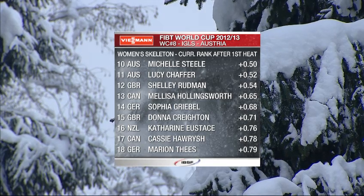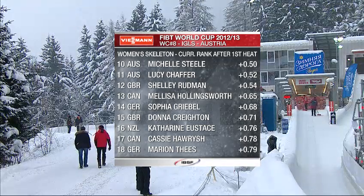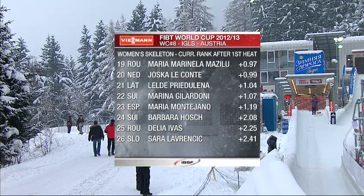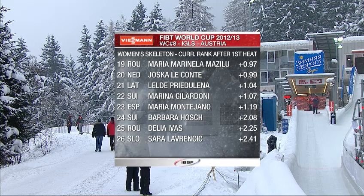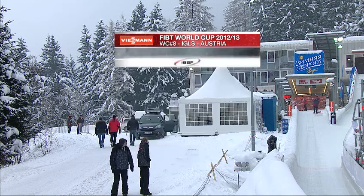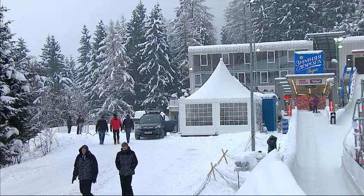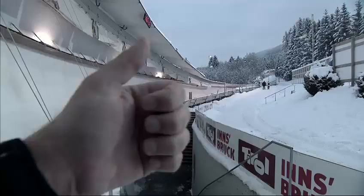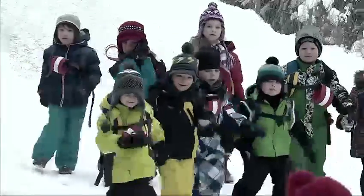Fast 20 go through into our second and deciding heat, which means that half a dozen of our sliders will merely be interested spectators. Joska LeConte holds on, Lelda Priya-Jelena, Maria Giardoni, Maria Montechiano, and the rest will be spectators for Heat 2. Well, that's it for the first of our 2 encounters here with women's skeleton in Igls.